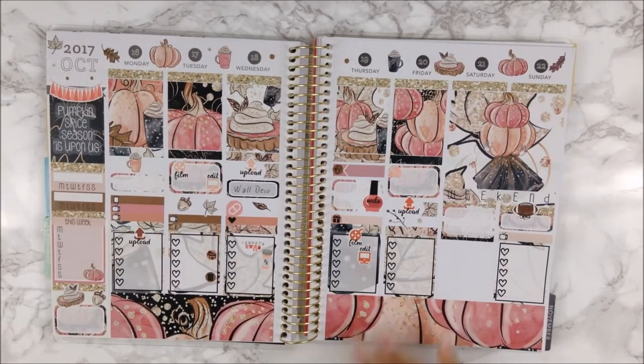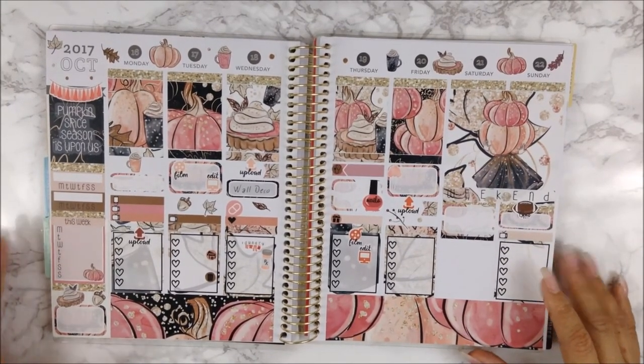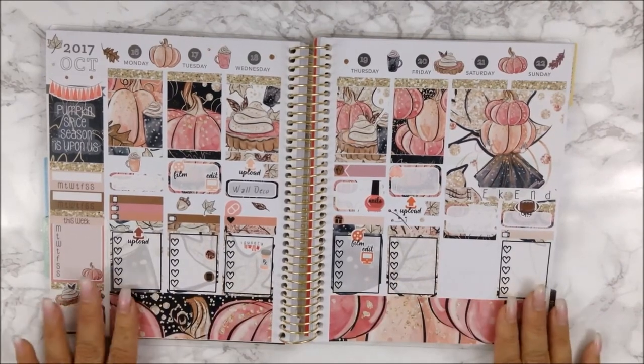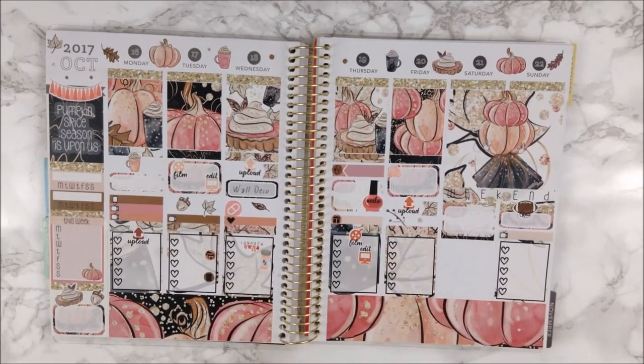Other than that, I don't know what else to say besides how gorgeous this turned out. I love the deco. I love the clip art. I mean, it's so beautiful. I am not putting my countdown to Halloween down on the bottom washi because I don't want to cover up this gorgeousness that I have going on here. I will continue with that the following week.